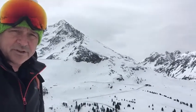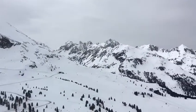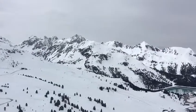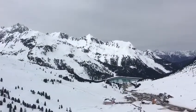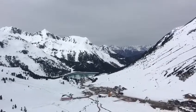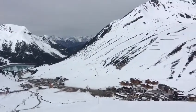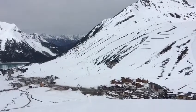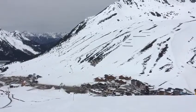And if we swing the camera slightly further around to the right, you'll be able to make out all the snow on the peaks there. And fantastic coverage. And you can see the town down there in the valley. It's actually at 2,020 meters, so one of the highest villages in Austria. It's higher than Verbier, it's higher than Val d'Isère, it's higher than St Anton, which is why it's got such good snow coverage.